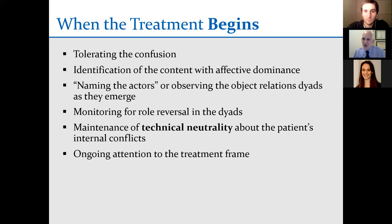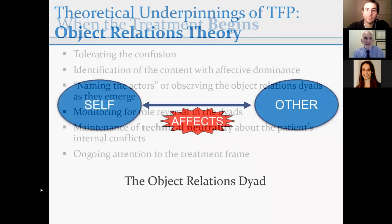We're not being critical, but we're trying to bring to their attention a greater sense of what goes on for them. We maintain technical neutrality. We don't tell patients what to do except in certain circumstances. And we're always attending to the treatment frame. We're asking, did you go to work today? Did you make 20 hours this past week? That's just one of the different aspects of the frame we attend to.